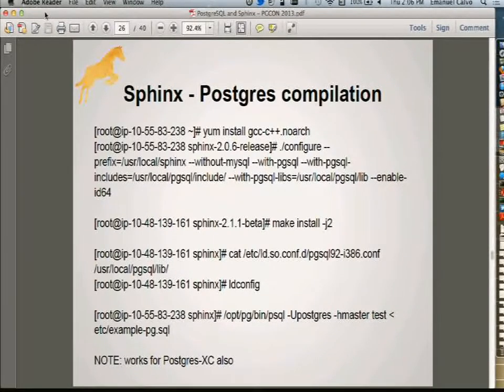Okay, the compilation. Why I didn't recommend installing it by packages: because basically the main package integrates MySQL. So if you want to run Sphinx only for Postgres and keep it small, this is the only way you can have Sphinx with Postgres-only support. The command is basically the same as with other software that you compile. The only thing you need to keep in mind is the enable ID 64 option for bigger indexes. The other lines are very basic: the libraries and the includes. The rest is maybe not mandatory, but for sure recommended.